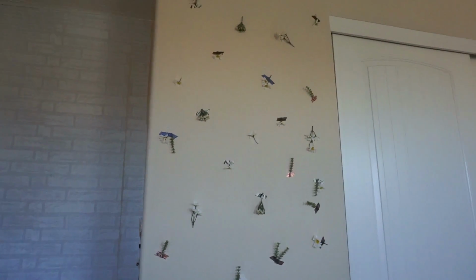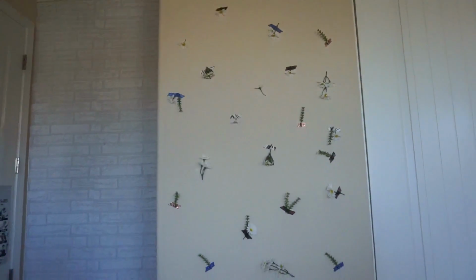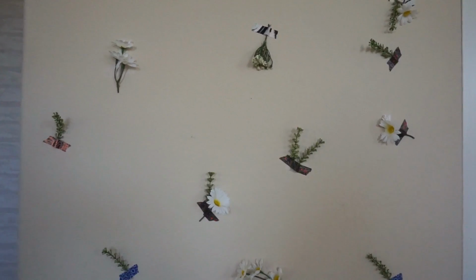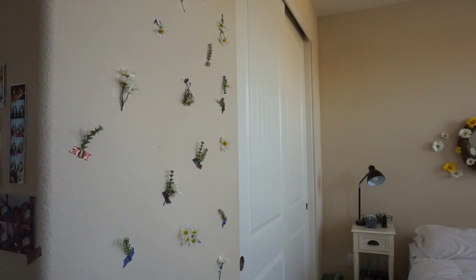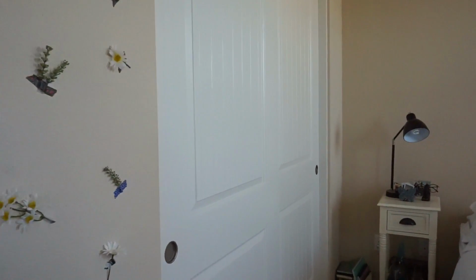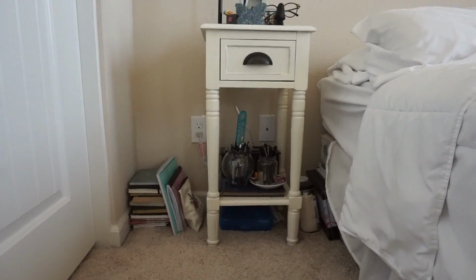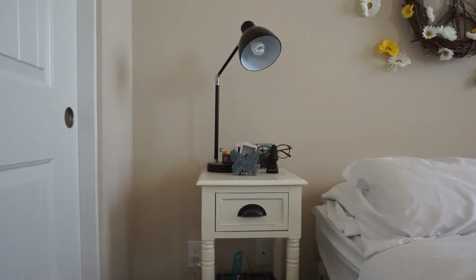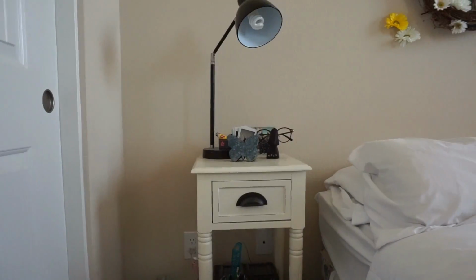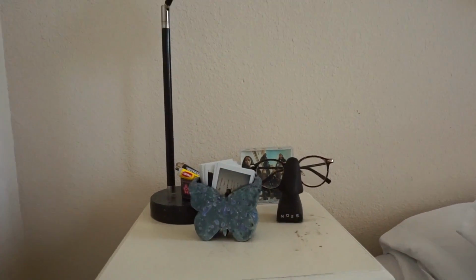So I just put this up. It's a flower wall thing. It's not super nice or anything, but it's kind of cool. And then I have my closet. I'm not showing you inside of there. Then we have my nightstand situation. This is like my desk, but I don't like sitting at desks at all. I use my bed as a place where I write and stuff, but we'll get into that in a second.